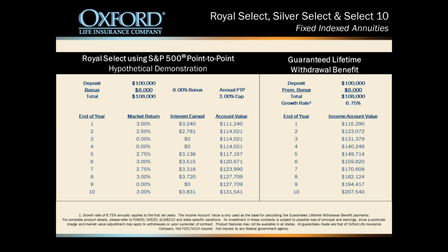Now over on the right-hand side, that's your GLWB. That's the initial deposit, that's the bonus of 8%, and then that's growing at the guaranteed 6.75% each and every year. It does compound, so you can see here at the end of the 10-year period, we've got more than $207,000 in the income account. We've more than doubled the income account value. So again, it will make for a really attractive, a really nice income scenario for any and all of your clients' income planning. So be sure to check that out.